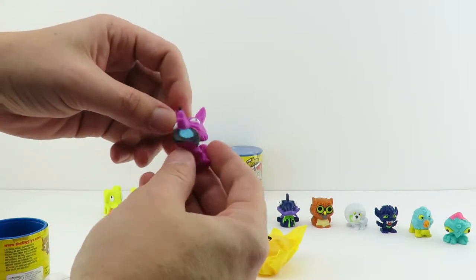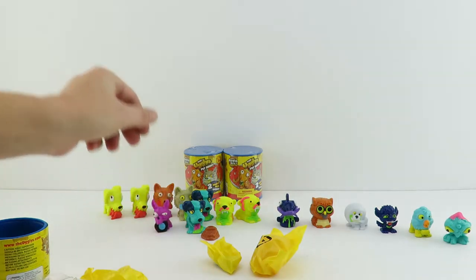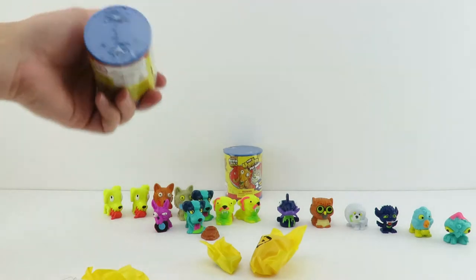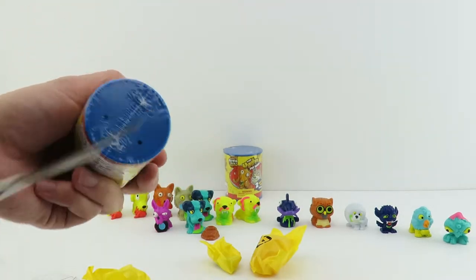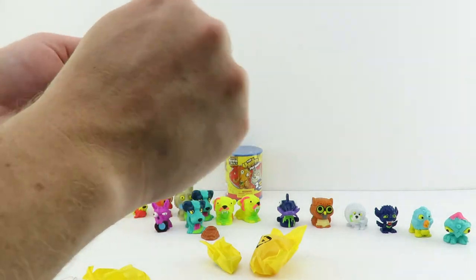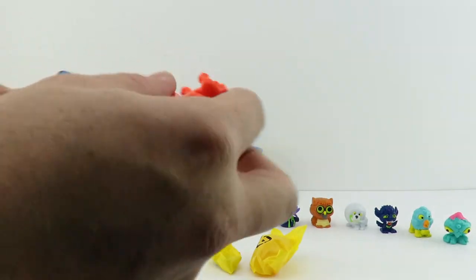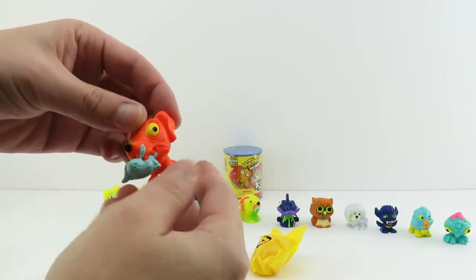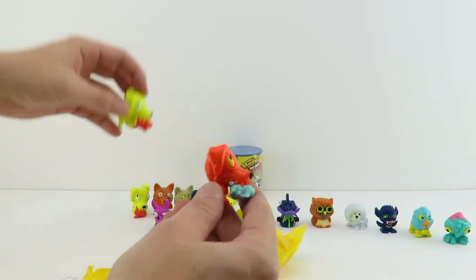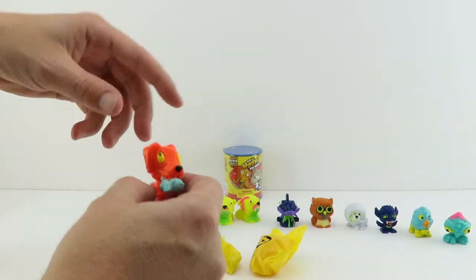Oh, cool. That is Feral Fox, and Feral Fox is rare from the Freakiest collection. Let's open another can real quick before we get into those last couple blind bags. Let's see who we have. Oh boy, it's another Gruesome Greyhound. But this one's a different color. This one is an orange. I like the orange.